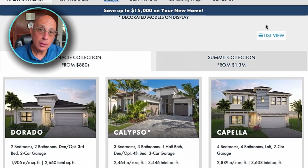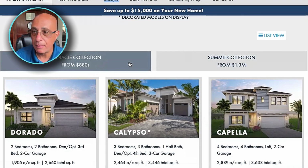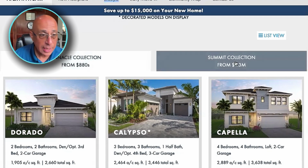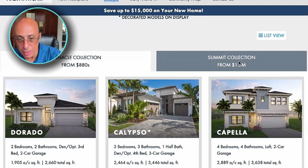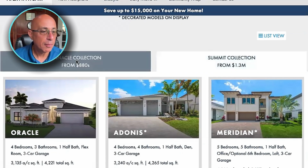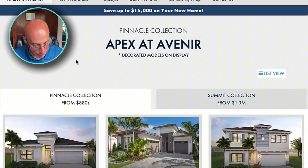So as I mentioned earlier about independent representation, we really need to be there on your first visit. When we go, one of the first things that they're going to tell you when we sit down with the consultant, we're going to talk about what kind of homes they have. They have two collections. I'll get to the community map in a second as well, but the Pinnacle collection and the Summit collection. If you buy a Pinnacle home, it needs to go on a Pinnacle lot. If you buy a Summit home, it needs to go on a Summit lot. The Summit are bigger homes. There's a couple of them that are more popular than others.